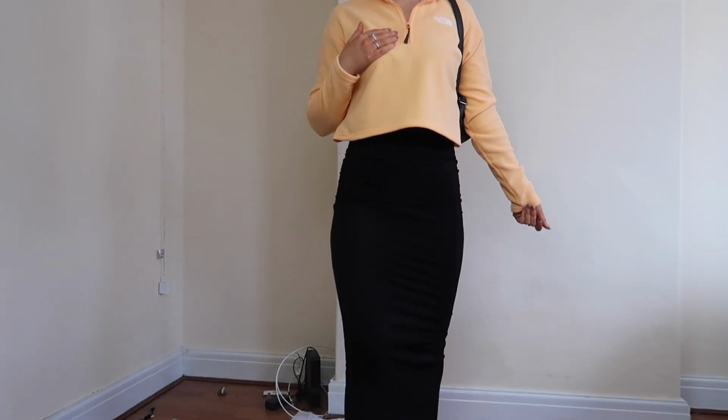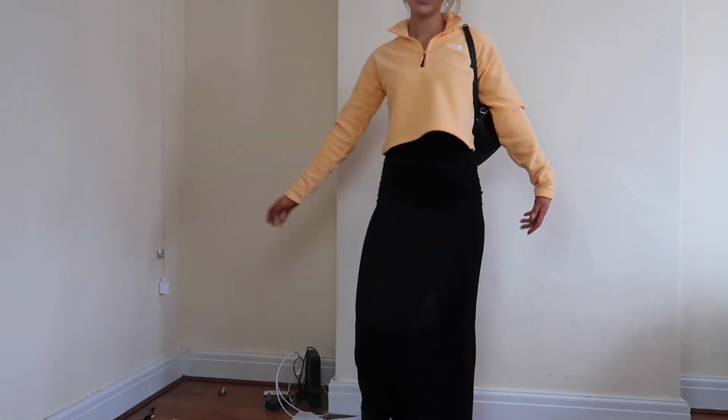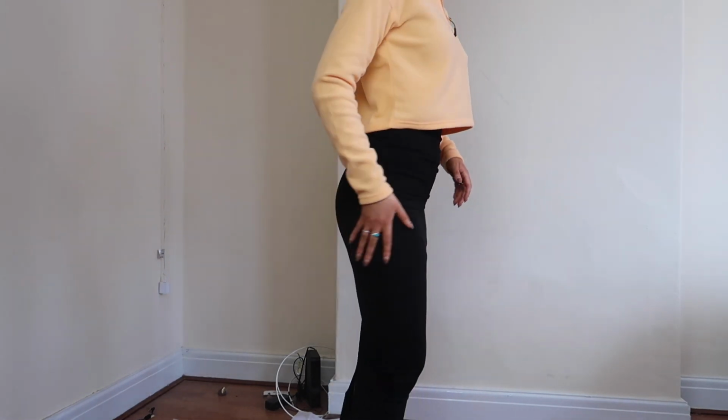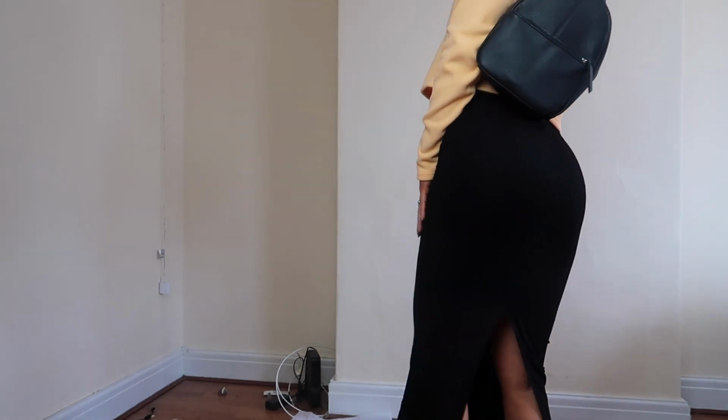I'm a fan, so I'm gonna give this outfit an 8 out of 10 for this jumper. And a 7 out of 10 for this skirt, because I would have liked to have the split more around the side rather than at the back. But what can you do?